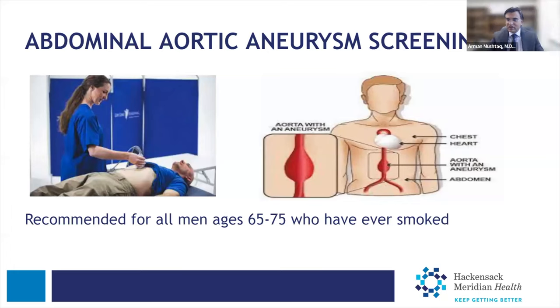The aorta, the big vessel taking blood from your heart to the whole body, gets swollen and dilated, like you can see in the picture. Because of smoking, there's a relationship with that. It is screened with a simple ultrasound. They will measure the diameter of the aorta, and further recommendations will be given either to keep monitoring it or to get some intervention. If the aorta, this big vessel, bursts, it's sudden death.